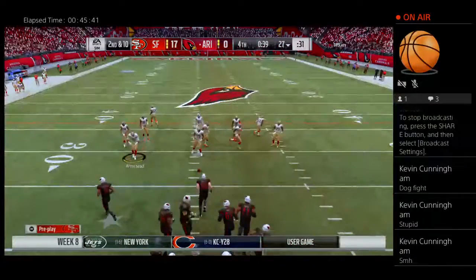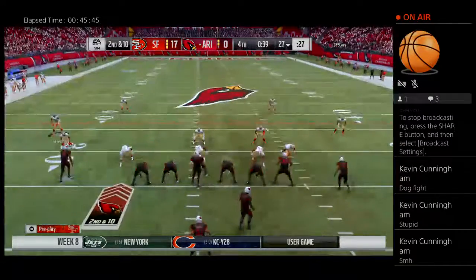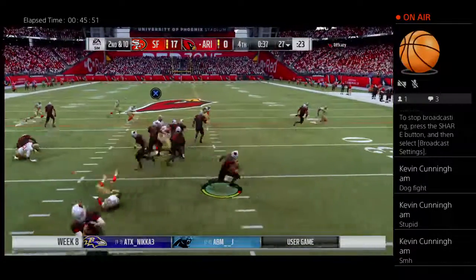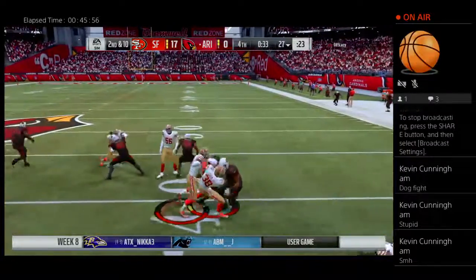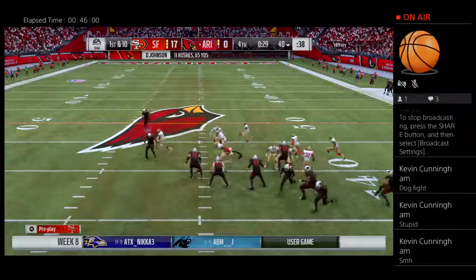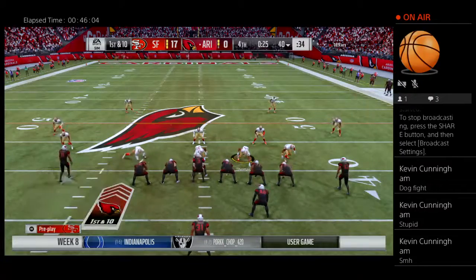So now 2nd and 10 after the incompletion on first down. Hurry up, here we go. They'll hand it off now. Johnson able to power through. And down he goes, but he takes it up to the 40. They give him 13 yards there on the play and a fresh set of downs.